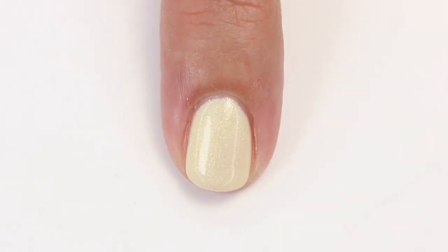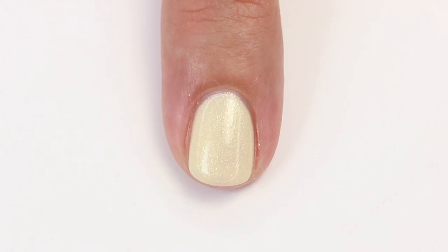Because it's so different, I didn't do any comparisons for this one, but I think a lot of you are going to like this shade. I wish it was a little bit more opaque, but again, it has to be a little bit sheer to be able to see those layers of glitter in there, so I understand why it is a little bit sheer.